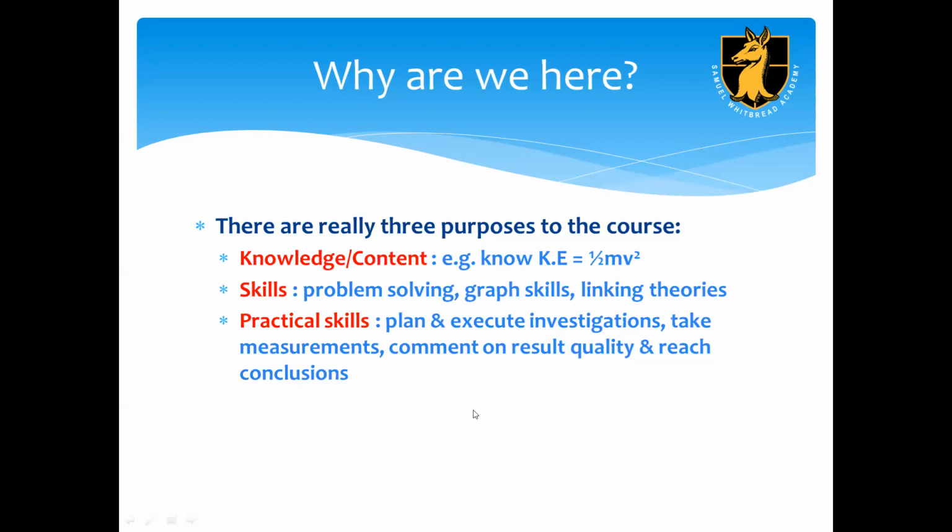There are three key purposes to the contents of the course. First of all, you've got your knowledge. You've had to learn the 24 equations at GCSE, so make sure you memorize them off by heart. At A level, you will get a formula sheet, but the formulas don't tell you what the letters mean. So you need to memorize what the letters mean for each of the equations given, and some of the letters are used more than once.